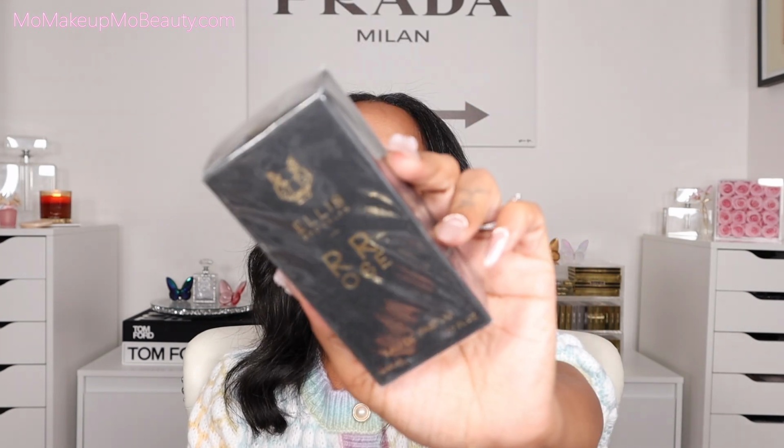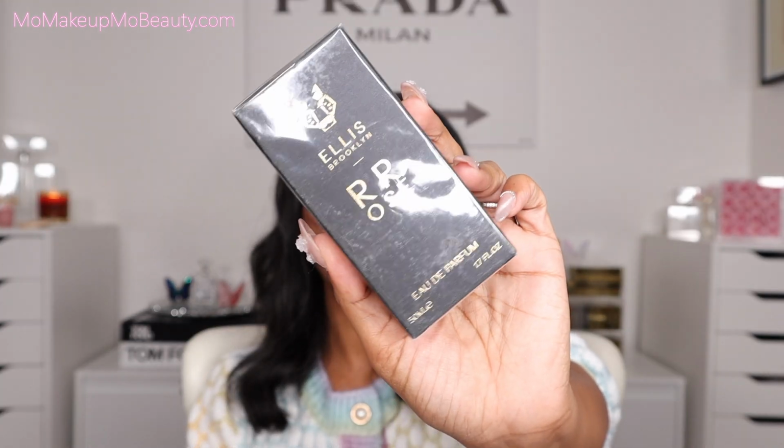All right, I got a blind buy, but I really like this brand. I have a couple of fragrances from them that I really enjoy and reach for a ton. So let's hope that it's a successful blind buy. It's from Ellis Brooklyn, Rose. I feel like you can't go wrong, or you could go really wrong with rose. Has a lot to do with personal preferences, I think.